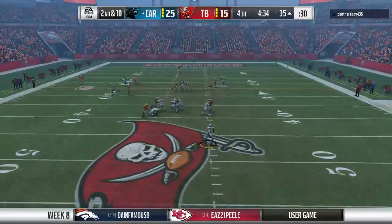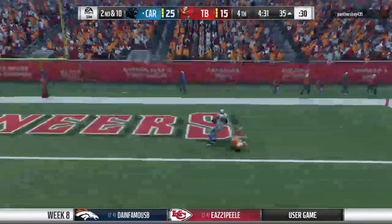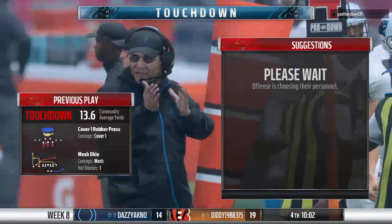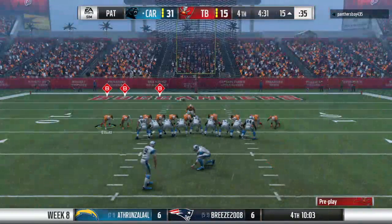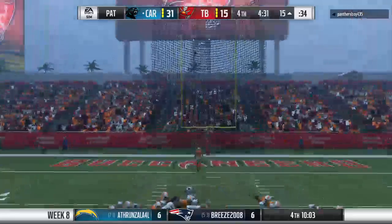Here's Newton, throwing deep for Stewart. He's got it for a Panther touchdown. Jonathan Stewart with his second touchdown of the game, number 8 on the season. And the Panthers are able to grow their lead.